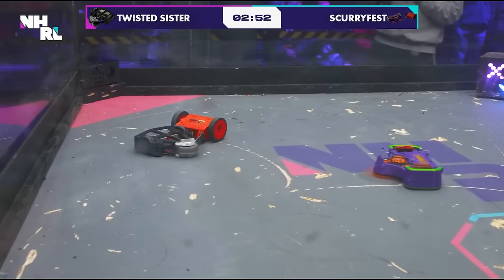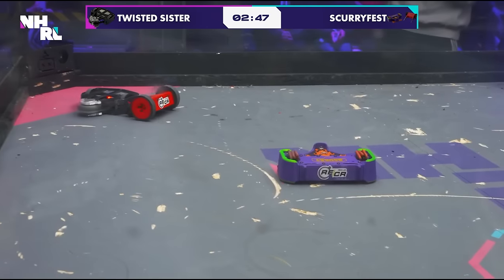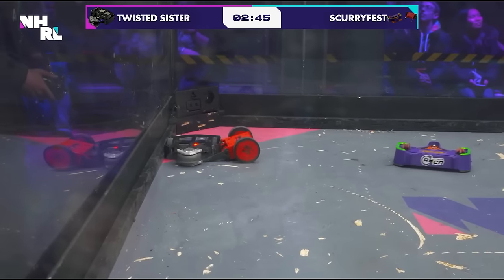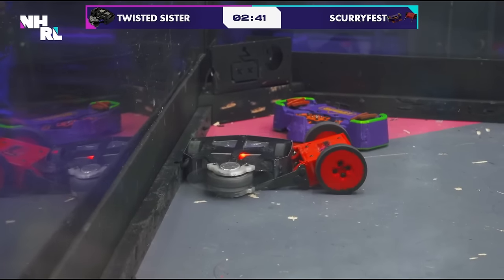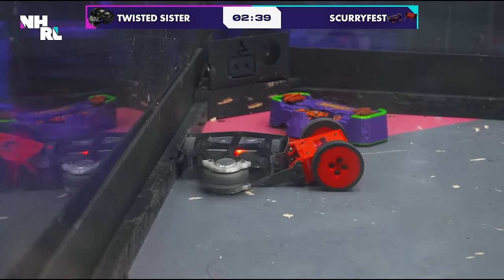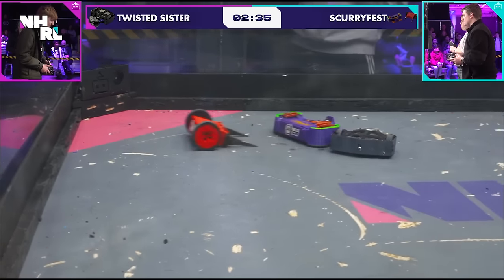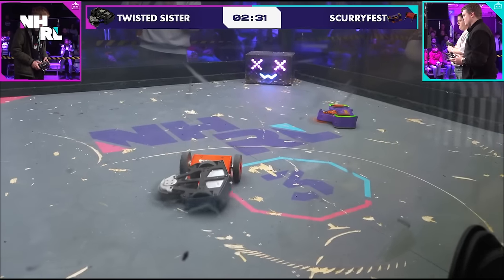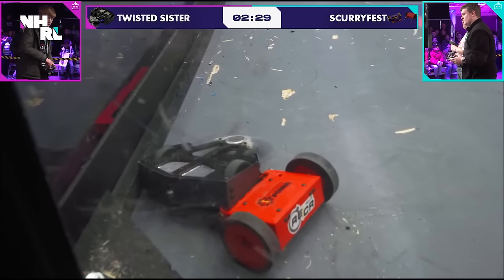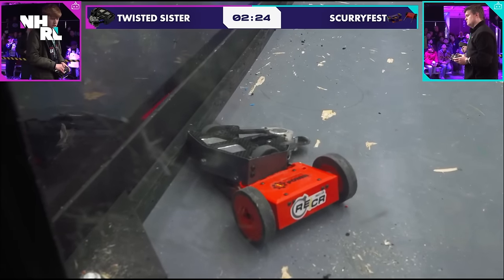Beautiful pick there by Robert Run, getting into the side of Twisted Sister and gaining control immediately at the beginning of this fight, slamming him to the wall, getting the pin. You can hold that pin for 10 seconds, and it looks like the scurry portion of Scurry Fest coming in to get that hit as soon as the pin is over, and nicely executed strategy. Excellent job. We saw this in the last fight with Scurry Fest. That wedge robot is so effective.